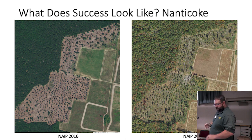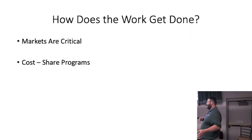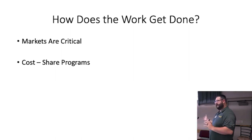But I wanted to stress that cost share programs and having markets to do the work are critical. So if you're a landowner or a public land manager that's never done these things, please reach out to the Forest Service. Please reach out to Wildlife Service and NRCS. We're here to help you get through this, and you always have to do this with the end game in mind.